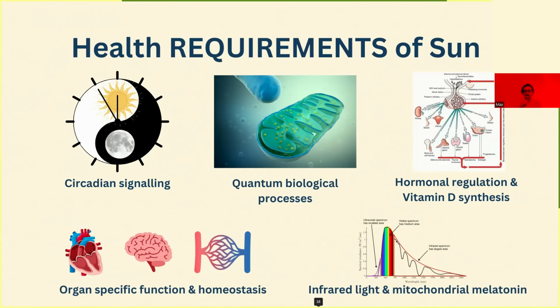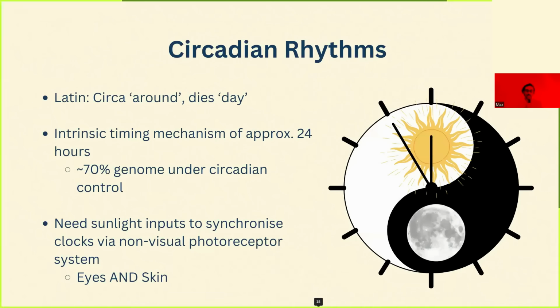And the final point I've got here is that infrared light and the production of melatonin is happening in our mitochondria, and the infrared light that we're getting on planet Earth is actually half of the photons that are hitting Earth. Yet no one realizes that this is an essential light nutrient that not many people are getting. So I've given you a brief overview of circadian rhythms. Like I said, it's a 24-hour rhythm, and approximately 70% of our genome is under circadian control. That just gives you an idea of how critical this is for our body's functions.